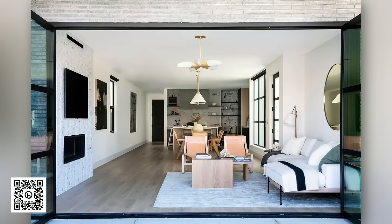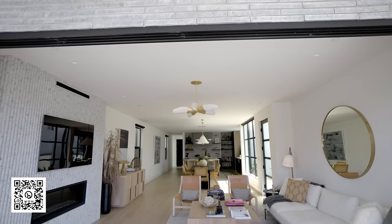The directive and the objective for this home was to create a very livable, a very carefree, yet beautifully designed space that is really the epitome of living in California, especially in Huntington Beach.